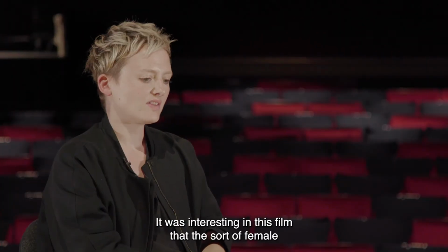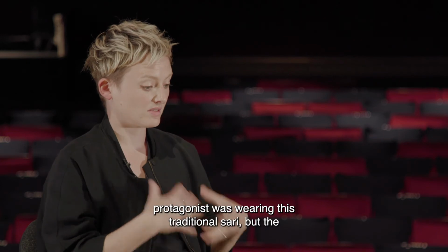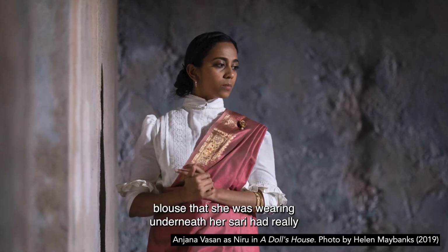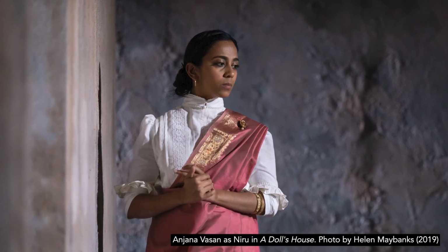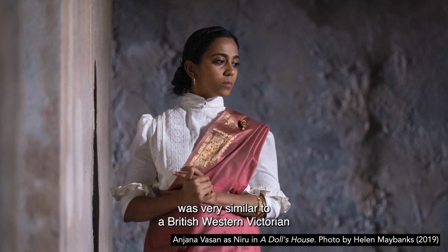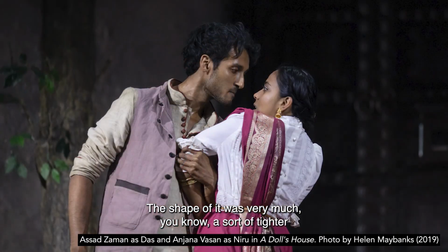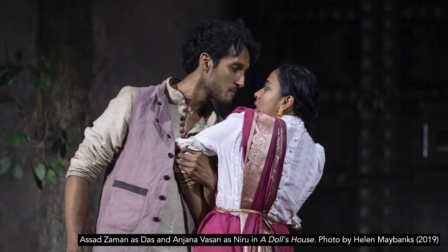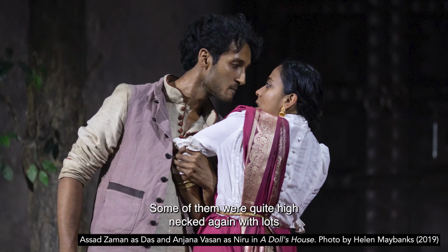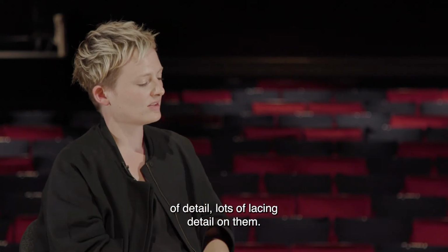It was interesting in this film that the female protagonist was wearing a traditional sari, but the blouse that she was wearing underneath her sari was very similar to a British Western Victorian blouse shape. The shape of it was a tighter sleeve with lots of frill detail and lace. Some of them were quite high-necked, again with lots of lacing detail on them.